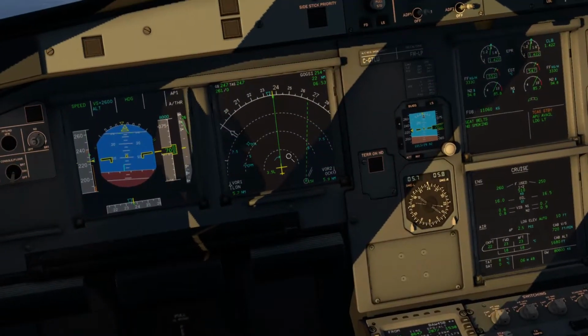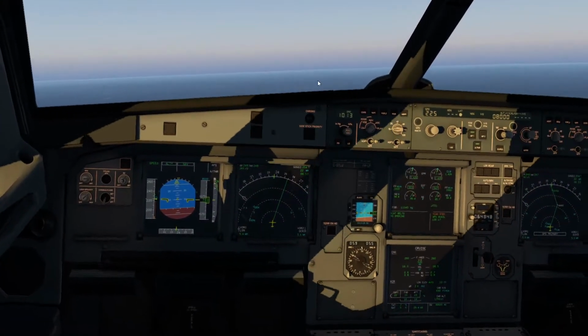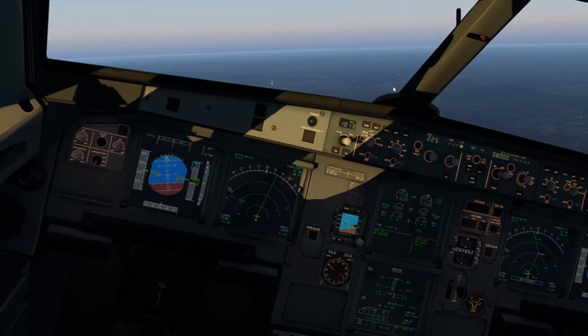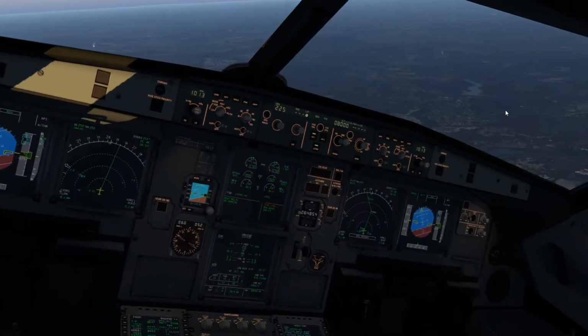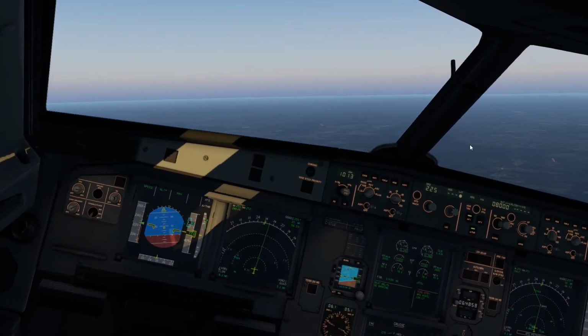What are we doing? Direct to Gulfsea. Let's go direct to Gulfsea. There we go. Now we can cancel that heading. We'll clear that. Wonderful. Straight out direct to Gulfsea, which is where we were going originally. And there we go. Departure has happened very nicely.